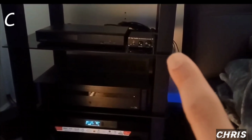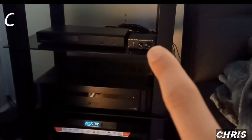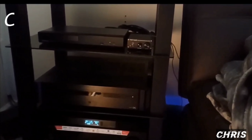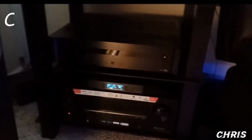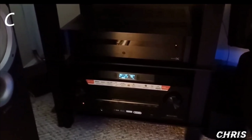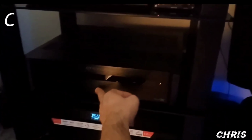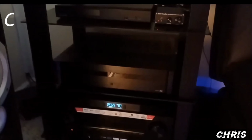But here's my gear. I have a DVD player, an amp for my bass shakers. Pretty cheap. The bass shakers probably cost about 50 a piece. I have two of them, and then the amp is pretty cheap. I got it on Amazon for like 50. Speaker wire plus banana plugs cost probably around 150, 160, 170. But I have an Emotiva Basic A5 that powers my bed layer.